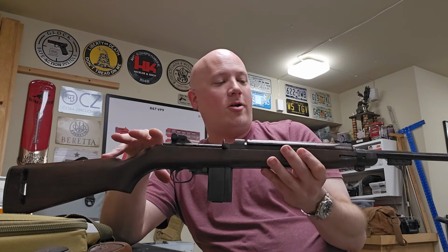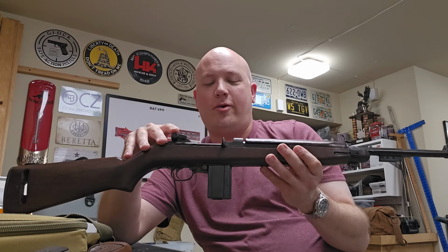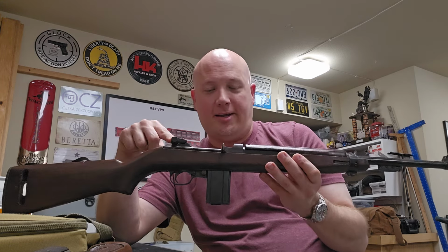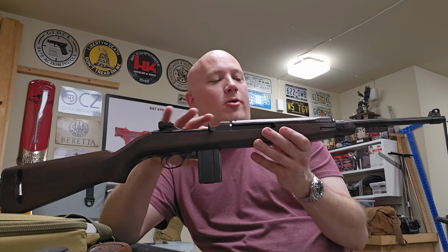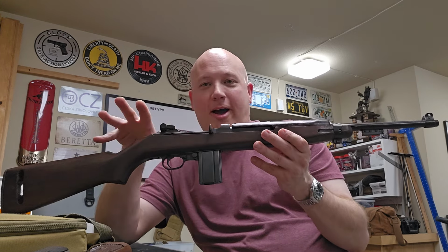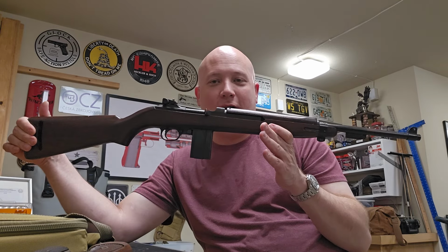Now, not every part on this was made by IBM. I did some research that there were companies that would make just the sights or just the charging handle or whatever. But the receivers, the bolt, the barrel, it was all made by IBM. So this is an IBM M1 carbine.